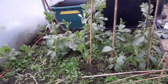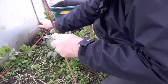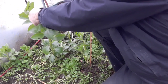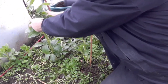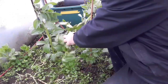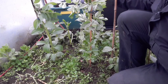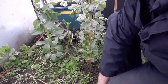So I'm just going to put in a few more canes in this section, and then I'm going to hold the broad beans up using the cable, the tomato ties, and they can just sit growing upwards instead of growing down. So there's another one here. They are growing, but they've been growing all over the place. So now they've got a chance to actually grow upwards instead of across the floor. So I think one more at the back.